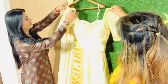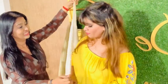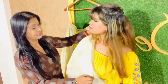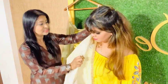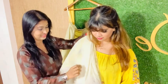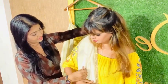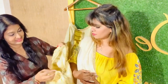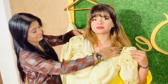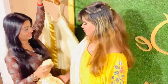I'll also show you the dupatta. If you could come closer, I could show you. This is the dupatta that we've done. This is something very traditional yet modern in a lehenga format. So this is the look that we've tried to create. And the skirt also, maybe you could just try.